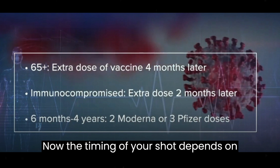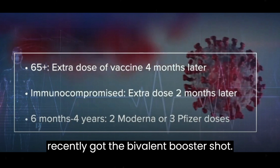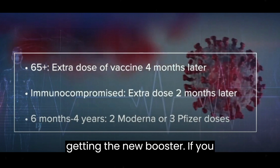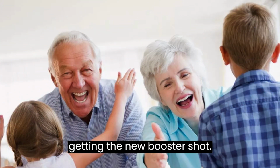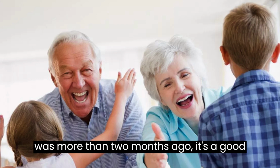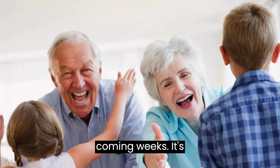Now, the timing of your shot depends on a few things. If you recently got the bivalent booster shot, you should wait about 2 months before getting the new booster. If you recently had COVID-19, you should wait about 3 months before getting the new booster shot. And if your last COVID-19 shot was more than 2 months ago, it's a good idea to get the updated shot in the coming weeks.